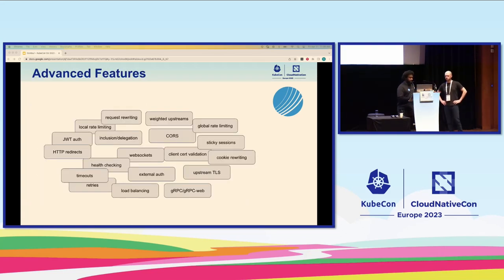Some of the advanced features. Yeah, so Contour has, over time, exposed more and more of the Envoy feature set, particularly in the L7 HTTP space. So if you have simple use cases around just doing path-based routing or simple routing, Contour is great. But if you have more advanced API gateway type features that you require, Contour can grow in complexity with you as well.